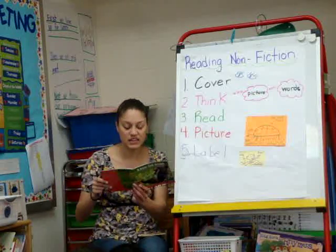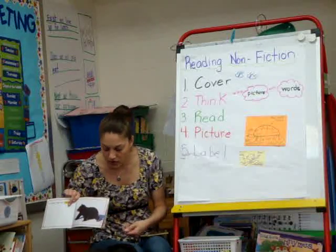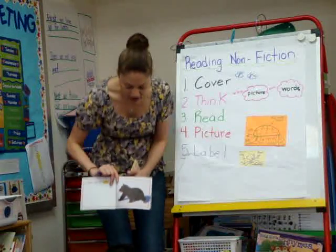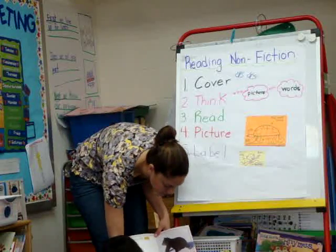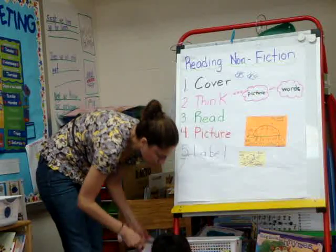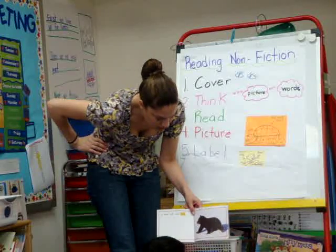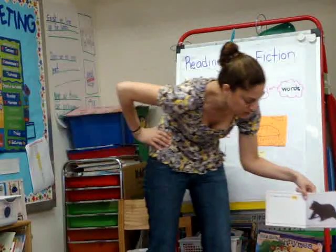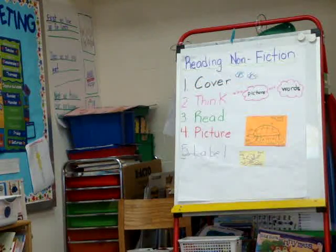Excellent. Let's see what you can learn about a bear just from looking at this picture. Look very closely at this picture again. And everybody start to sketch. Sketch your bear. Think about the colors you see. Think about where the bear is. Think about what the bear is doing. Look closely at the picture I'm showing you.